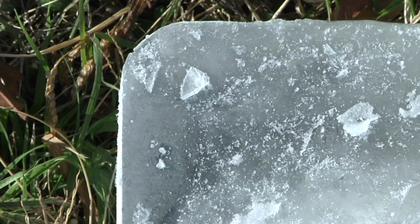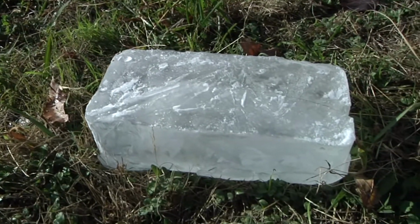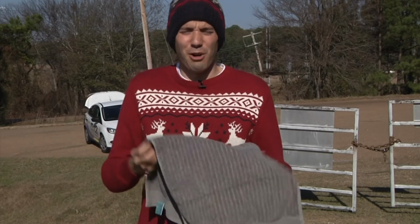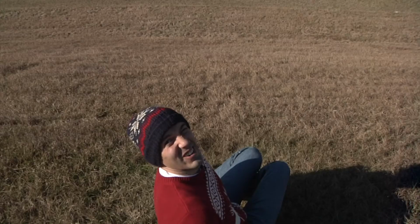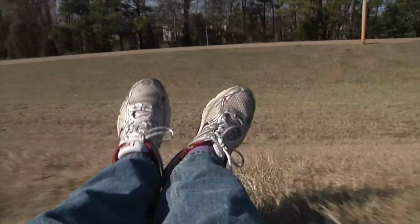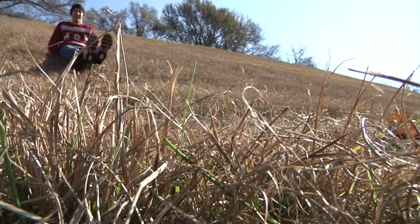Behold, a sled that will always work in the Magnolia State. A block of ice. And all you really need is a little bit of wintertime spirit, plus a towel to avoid some frostbite. All right, here we go. Exploring the unexplained this Mystery Monday, Jacob Kittilstad, WJTV News Channel 12.